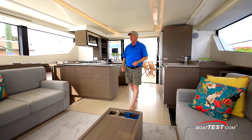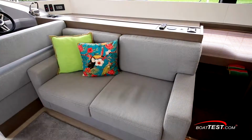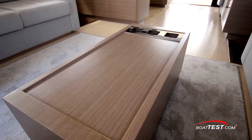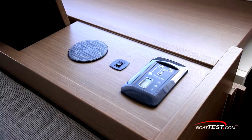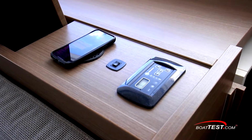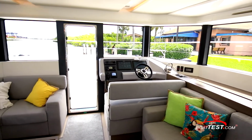Now moving to the salon area, opposing seating, L-shaped couch over on the port hand side, two-person love seat over on the starboard side. This one is wrapping around a coffee table with beverage holders. To the starboard side, there's a 50-inch TV on an electric lift behind the love seat. Right next to the TV is an inductive charging mat. I also am impressed with the amount of natural light coming in from these windows that wrap all the way around the salon.